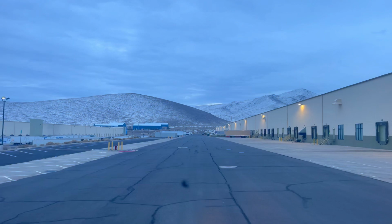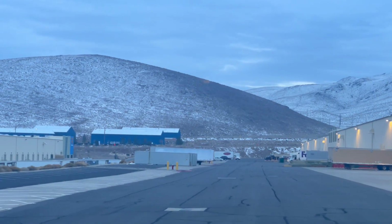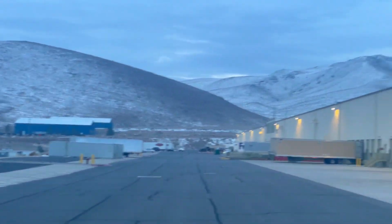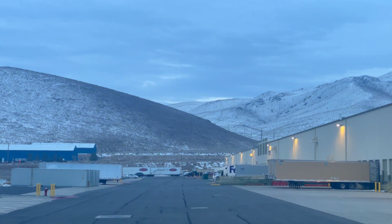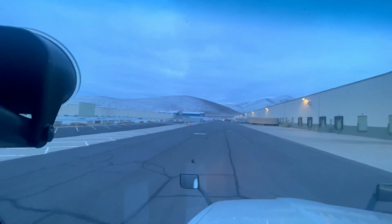We're looking for 2777. You know what I'm saying? Yeah, I'm trying to get some pictures, y'all. I'm trying to get some pictures. One of these days, I'm gonna sell all the pictures I've been risking my life out here for, man.